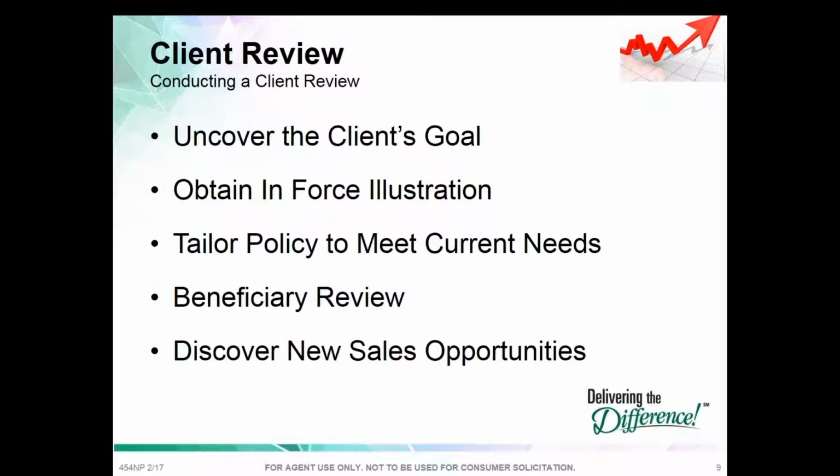And then based on what you see and what their goals are, you can work to tailor a new policy to meet their needs. What kind of coverage they need, what their budget is. You really have to get down to asking the questions to make sure that you're proposing the best solution.